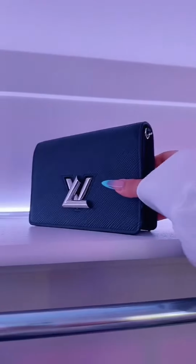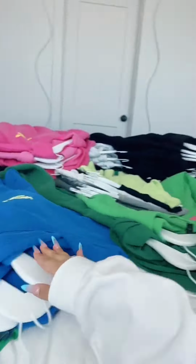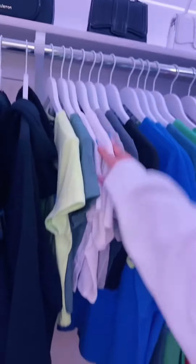Bags on this shelf. Next, I'm filling the main part of the closet, which will clear up at least the bed. I tried color coding, kinda. Let's just see if it looks good. First, my shirts, hoodies, sweatshirts, and crop tees. How is this my closet right now? It doesn't feel real. It's so pretty so far.